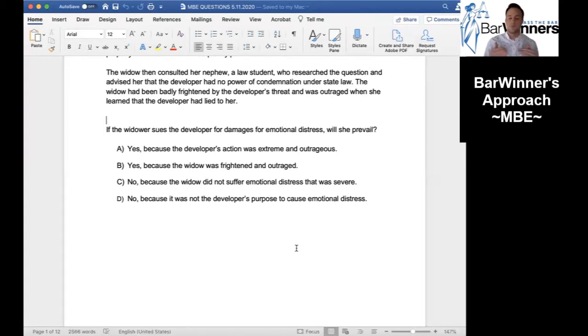I agree. You have to be spot on with the law in any phase of the bar exam, particularly the MBE. Extreme and outrageous, those are definitely 2 buzzwords. That is the second element of IID. So nothing is incorrect. There's no misstatement of the law here. So that's the first thing we're looking at.